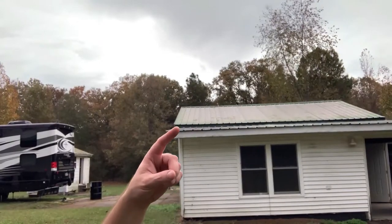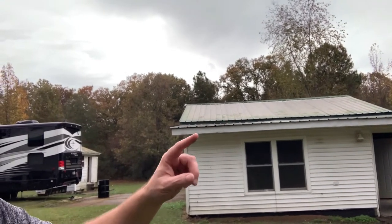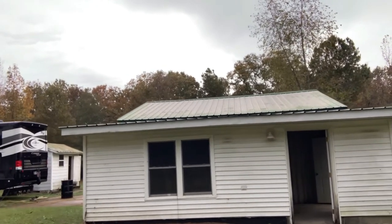Our roofer was here today, as you know, and he put a new piece of transitional flashing along here so it won't leak between the main roof of the shop and the office that we're gonna walk into now.